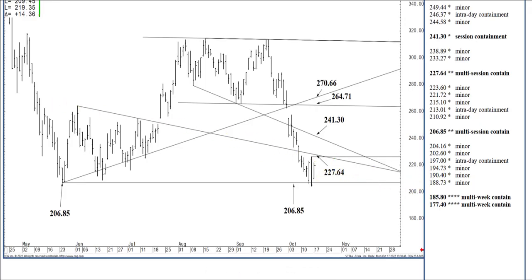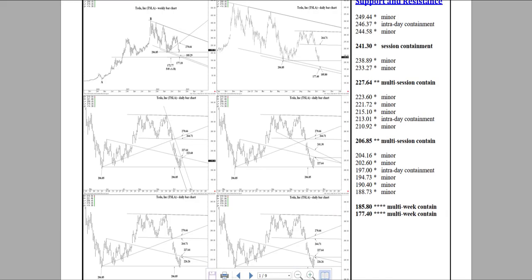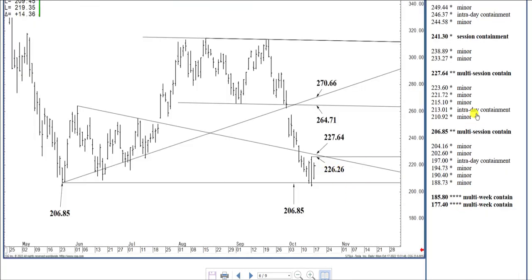descending trend line is also in correlation with Friday's high. And I actually think I have that labeled properly right here. I do. 226.26. I don't even have it as a minor point. I don't like to crowd these levels. 227.64, I think, is the more reliable in terms of an upward pivot point, say, through the day.